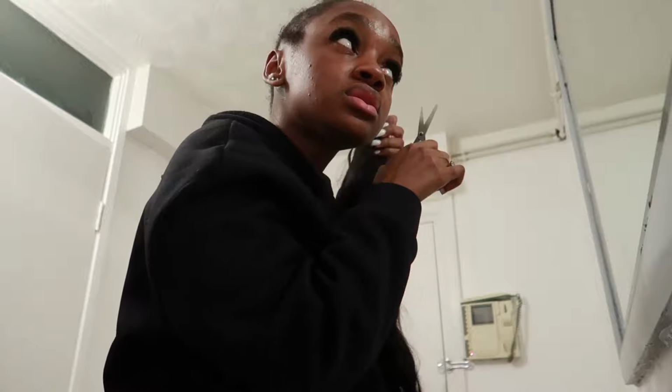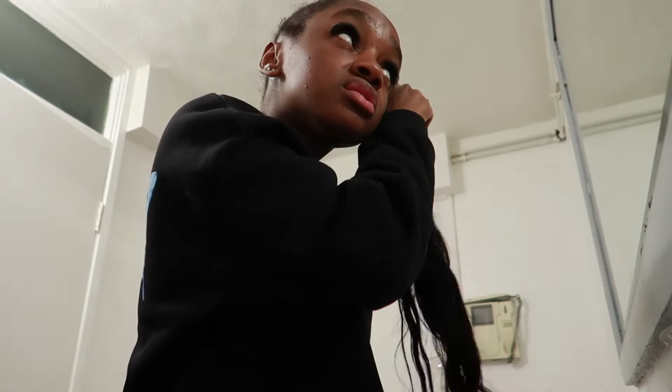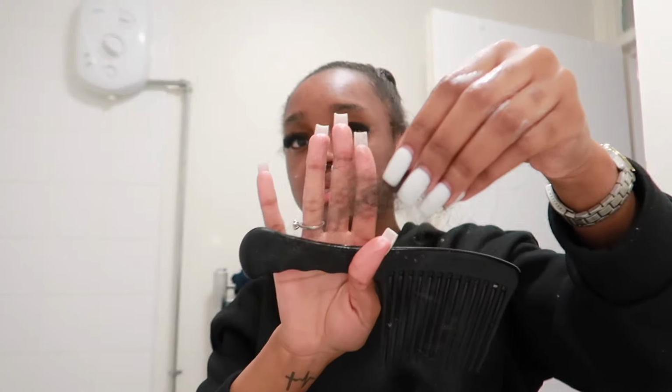Next time, if I go back to Casely, I'm just gonna have to glue these bundles in because fam, stitching it in is so annoying. Peak, I can't lie to you. Look at all that hair. You guys can't even see all of that. Call that dandruff. You guys can't even see the dandruff, but hey ho, that's my hair.